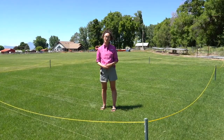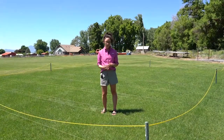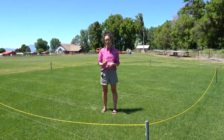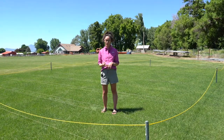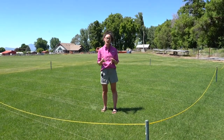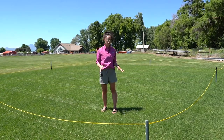Hi guys, my name is Paige Boyle. I'm a PhD student here at USU, and I'm doing a clover study, so a low input system study, and we are looking at white clover, rose clover, crimson clover, and strawberry clover. And the goal is to see if they persist in Kentucky bluegrass and how they react to fertilization. So we have all of those clovers grown with Kentucky bluegrass.